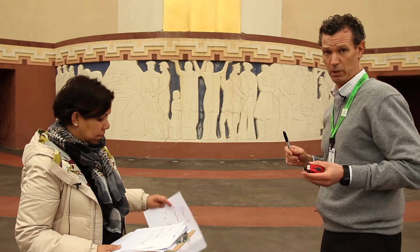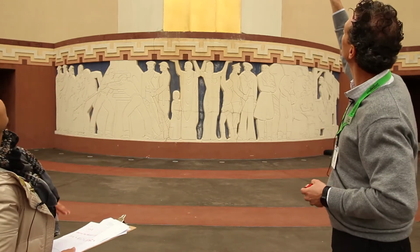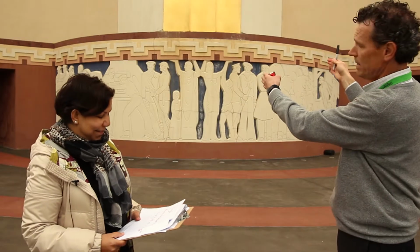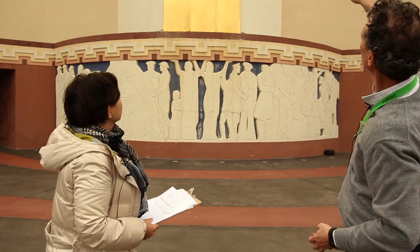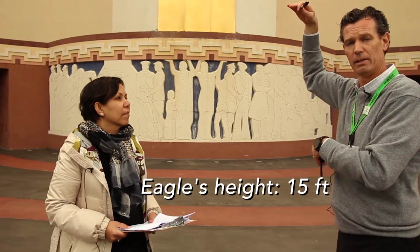We have to make an assumption, and if you see at the very top, there's an eagle. I know. Way up at the very top, there's an eagle. So beautiful. The eagle is the same width as down here, so we can consider that as 7 feet. Right? We're going to go ahead and make an assumption that the height of that eagle is 15 feet.